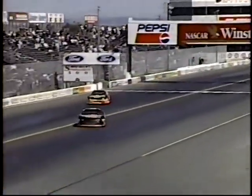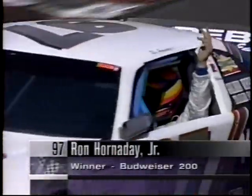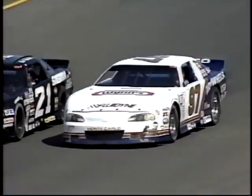And here's a battle for third spot. Englebright, the car number 20, comes out, and he will take third, and Dyer will finish in the fourth spot. There's a look at the Fluidine Ultra Wheels Chevrolet Monte Carlo Victory Circle prepared cars. Keith Dorton motor, and Ron Hornaday Jr. has won it. John Kernan is standing by their pits.